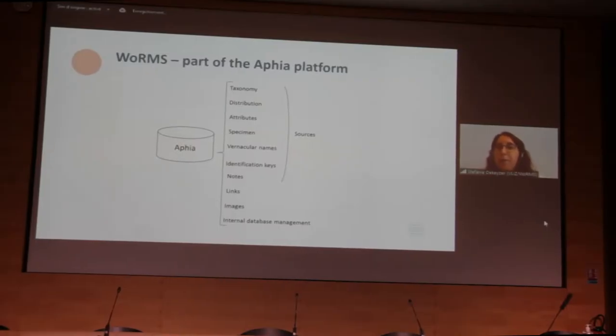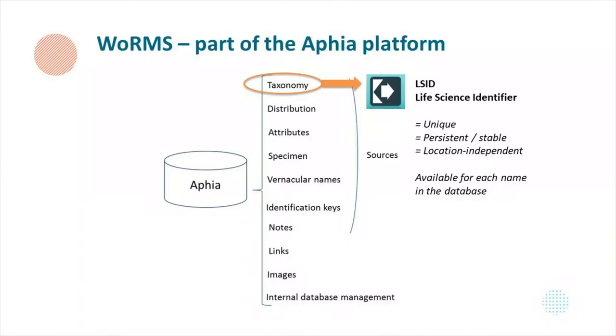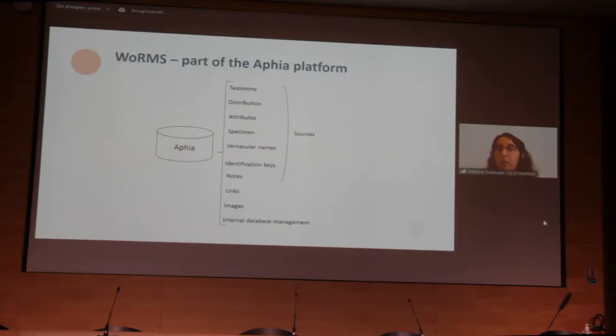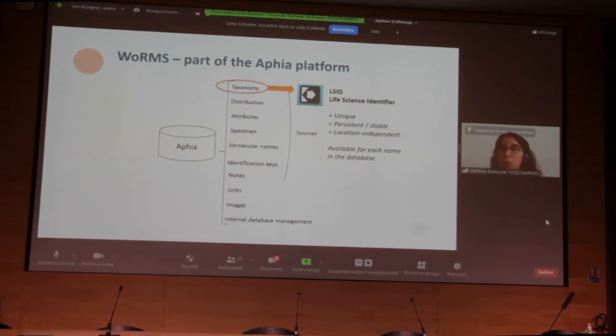WoRMS, as I said, is part of the Aphia platform. So Aphia is the database behind WoRMS. What do we have in there? Of course, taxonomy, which is the priority, the focus of the data system. But we also have distributions, so published distributions, attributes and traits, something that we started to collect in the last few years. We have specimen information, vernacular names, also identification keys if they are available, notes, links and images. And as much as possible, we link this to published sources. Important to know as well is that all information entered in the database has its own unique identifier. So it's a stable identifier, which is location independent. We call this the AphiaID for taxonomy, and this is also linked to the Life Science Identifier.